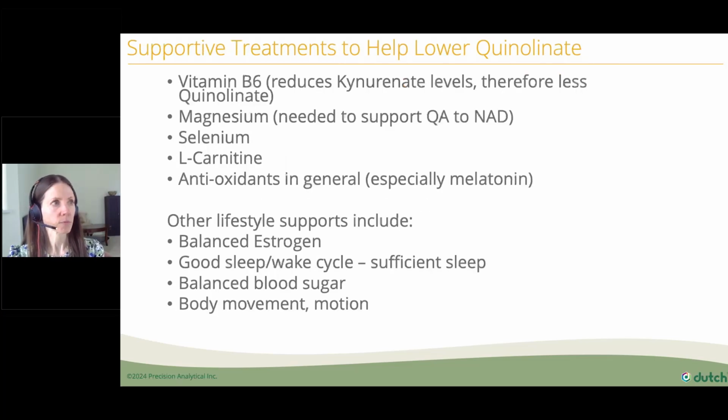Next slide. Some supportive treatments to help lower quinolinate are B6, which reduces kynurenate, therefore less quinolinate, magnesium, selenium, L-carnitine, and antioxidants in general. Some other lifestyle supports include balancing estrogen, looking at the adrenals to create good sleep-wake cycles, making sure someone's getting enough sleep, balancing blood sugar, and movement or motion in general can help to lower quinolinate. Next slide.